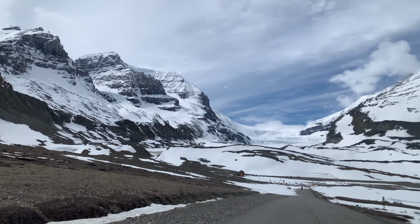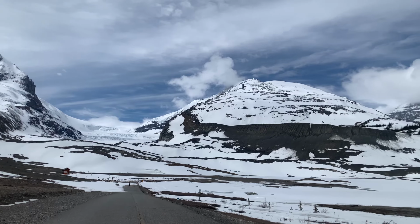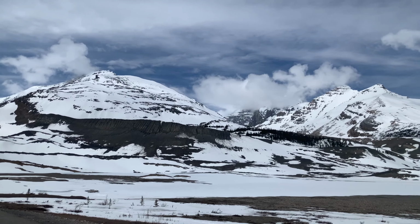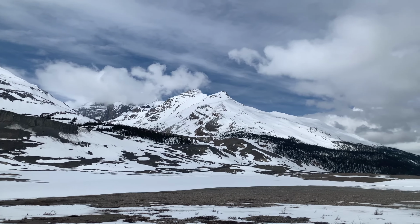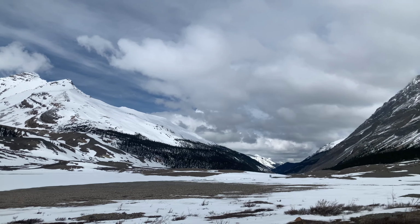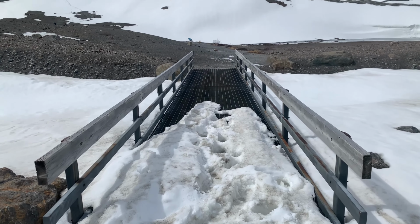Hiking the Toe of the Athabasca Glacier Trail is a great option instead of expensive glacier tours. This hiking route is suitable for the whole family. The total distance is 2 kilometers, the elevation gain is 60 meters, and it takes 1 to 2 hours. It is best to use this route between May and September. Don't forget to bring water, sunglasses, and wear suitable clothing.